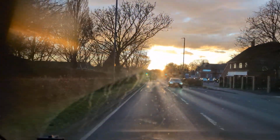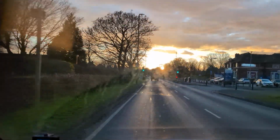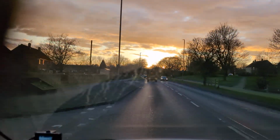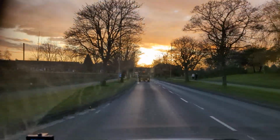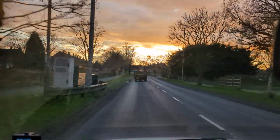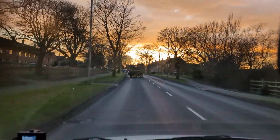Guess which direction I'm travelling. Yeah, due west. Actually, the sunsets vary, as you know, as the Earth is on a tilt. There's less sun at the moment in the northern hemisphere, but nevertheless, it's a fairly good guide, isn't it? Approaching Great Sutton now.